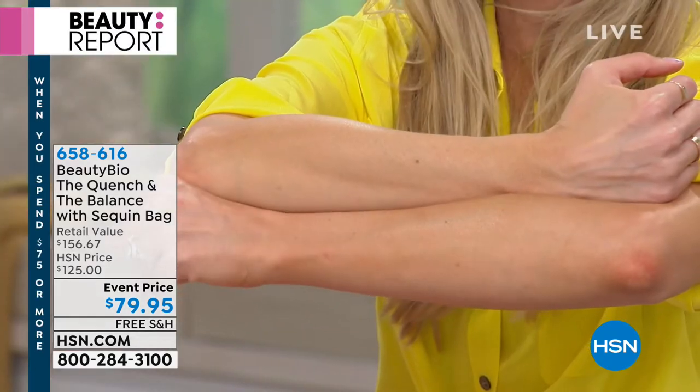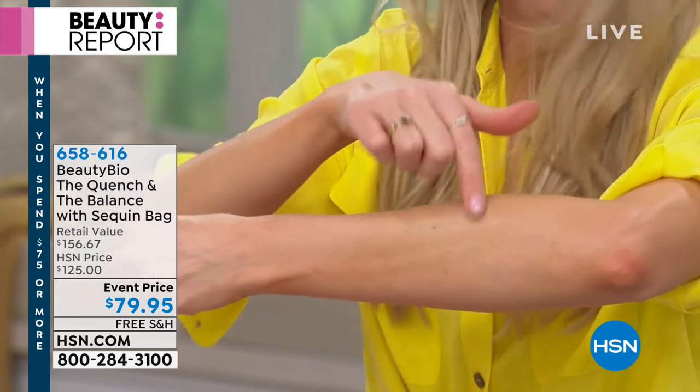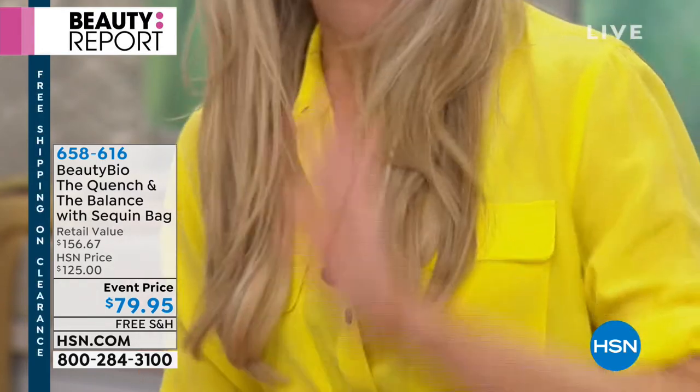And I want to show you it doesn't matter how much water you drink. A lot of us think I drink water, but to repair the barrier of your skin is huge. It's so difficult to do that. It's the most important thing.